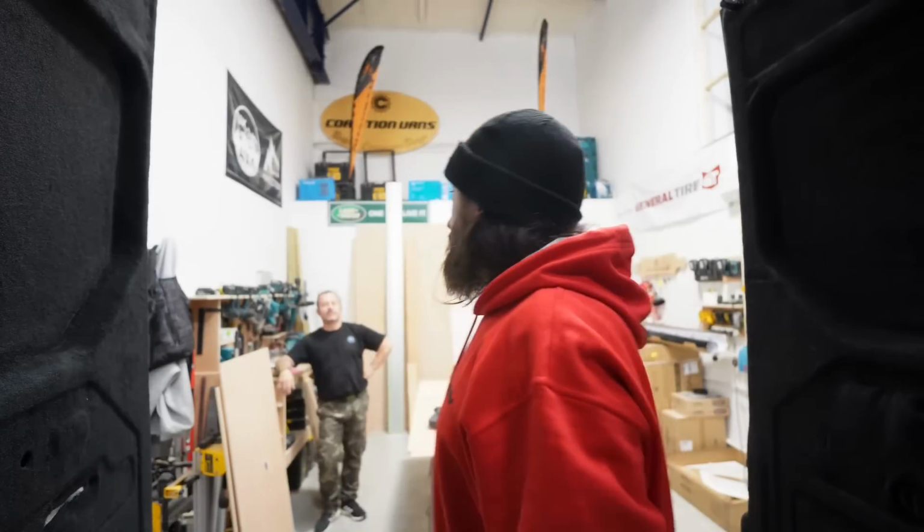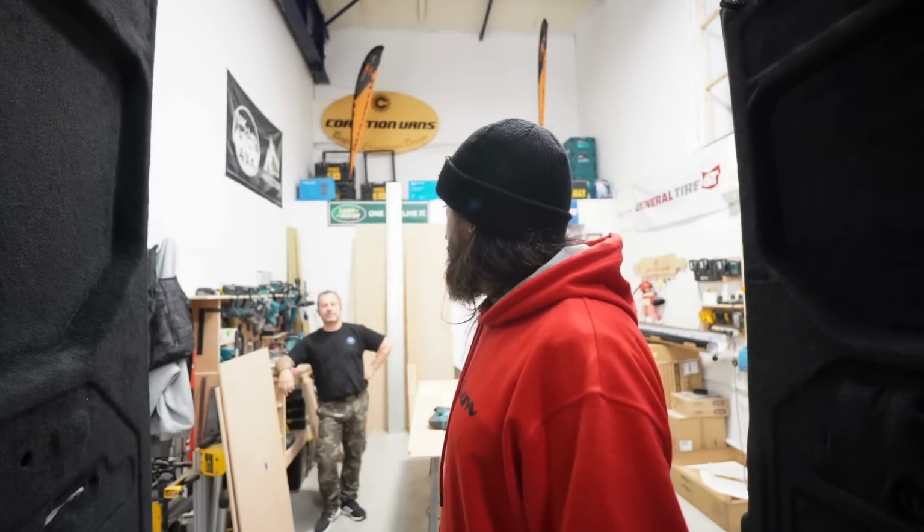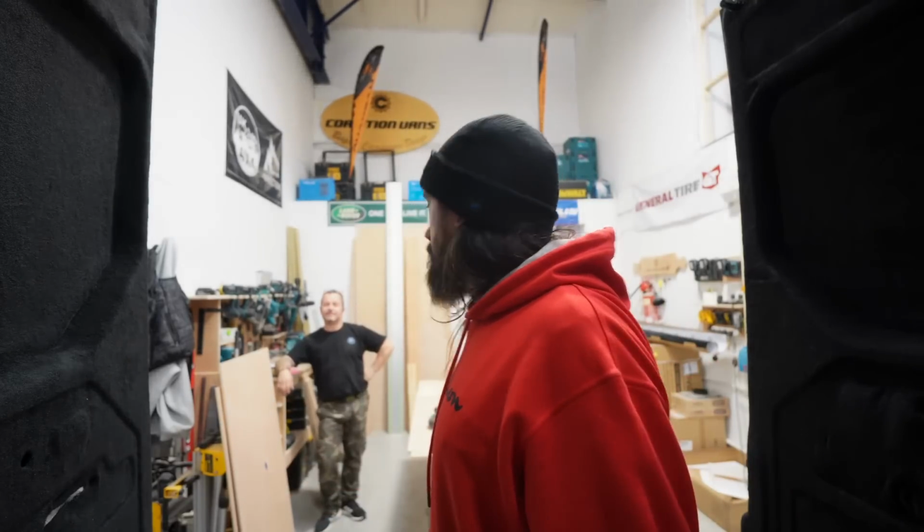Right, so we took the ladder and the wheel carrier to the powder coaters and all good. Cheaper than expected. 70 quid for both of them powder coated. He called us little and large. He did take the piss out of Rick's stature. I think he just meant I was really tall.